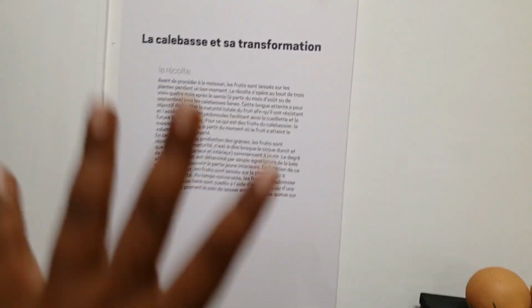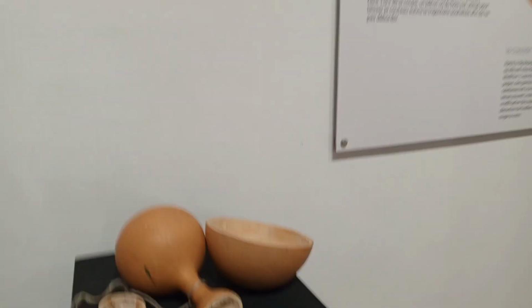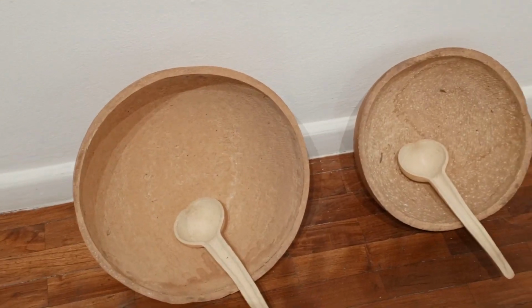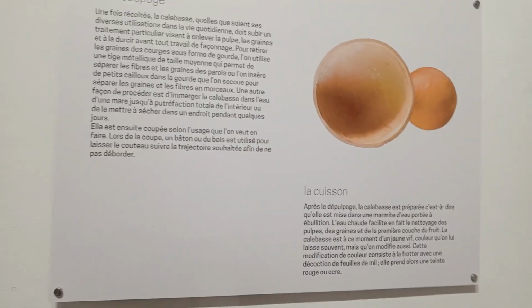Also, a little note here too. I can't read it for you guys because there's not a lot of time. But yeah, these are different types of calabash. There's two over here. Oops, focus. Yeah, there's two. And same note. I can read through everything.